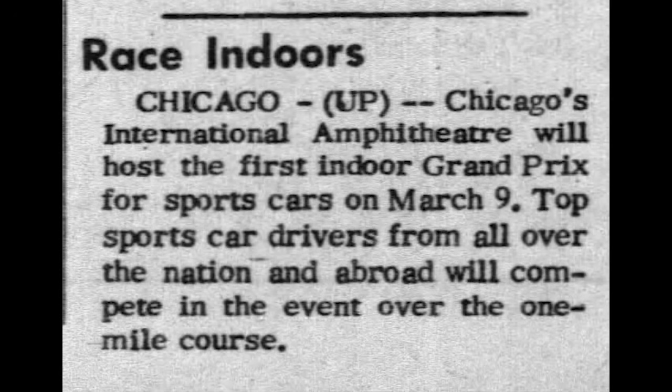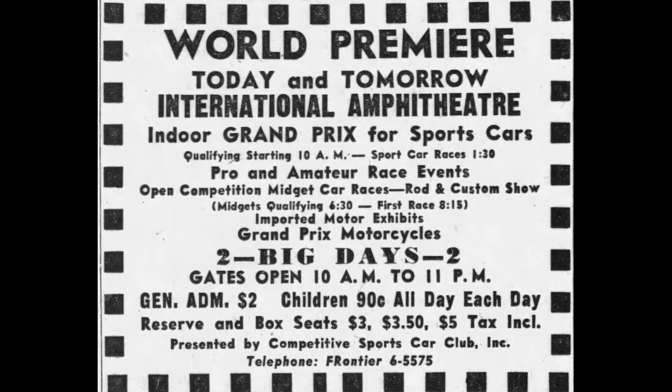On March 9, 1958, Chicago Auto Racing Inc. put on the world's first, and as best as I can tell, only indoor Grand Prix for sports cars. This was not a little oval track. This was not a little drag strip. This was a 7/8-mile road course that was constructed inside the building, had 12,000 hay bales lining it, a slick concrete floor underpinning it, and guardrails along what was an incredible 1,600-foot main straightaway.